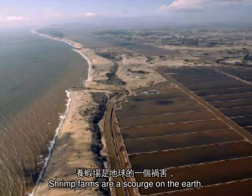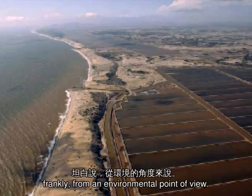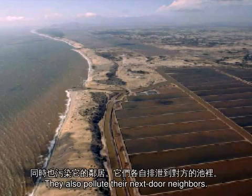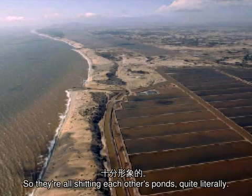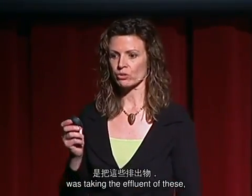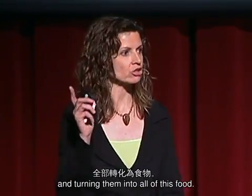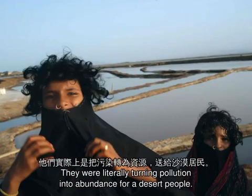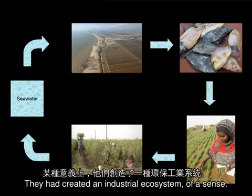Shrimp farms are a scourge on the earth, frankly, from an environmental point of view. They pour huge amounts of pollutants into the ocean. They also pollute their next door neighbors, so they're all fouling each other's ponds, quite literally. And what this project was doing was taking the effluent of these and turning it into all of this food. They were literally turning pollution into abundance for a desert people. They had created an industrial ecosystem of a sense.